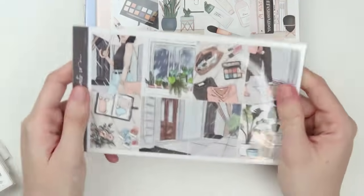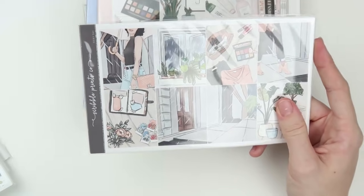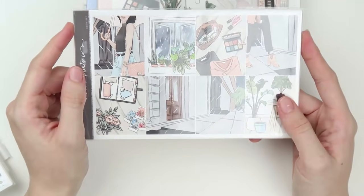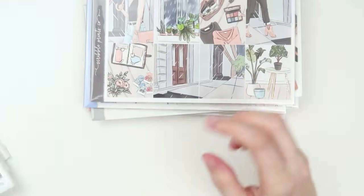This is Rainy Day. Again, another good anytime kit. SBC's been coming out with so many good anytime kits. I'm obsessed. So this is a good one. Very sketchy. I like it a lot. I like this box. There's that.